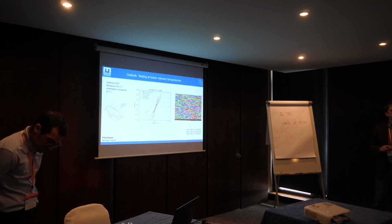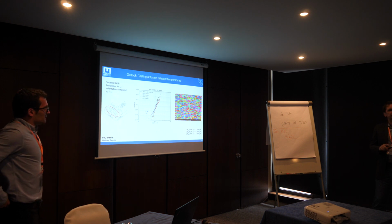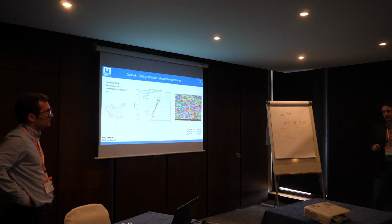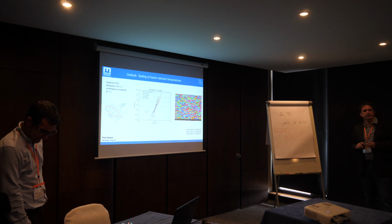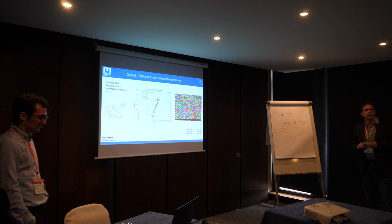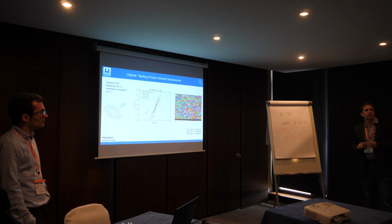So, do you have stress-strain curves for this material in this condition? This is another group, so it has a ductility. Another group has also worked on this topic, and they made tensile tests, and it also has a tensile ductility of about 1% in this 100 micrometer foil. So dependent on orientation, it probably varies a lot. Yeah.